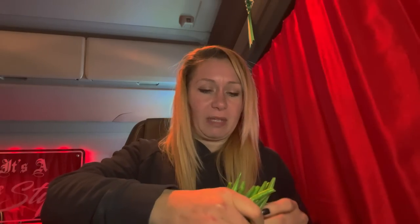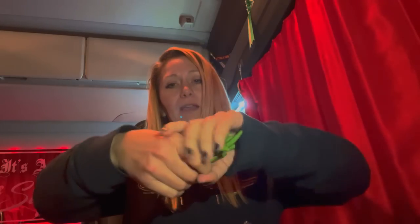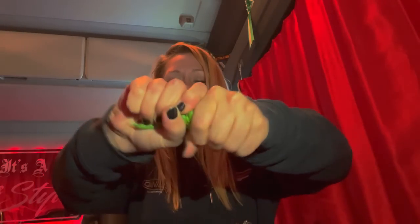I'll open the packet and I'll take a handful of beans. This will normally last me like 3 days or so. And just break them in half. And I'm just going to put them in a little tub with a lid on it and stick them in the microwave for a couple of minutes.